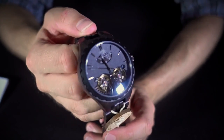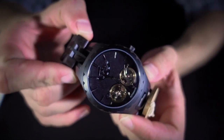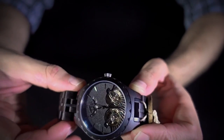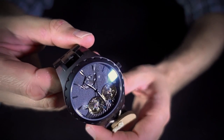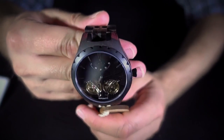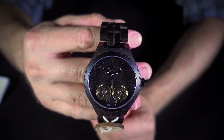So let's take a quick look at the watch glass here. Watch glass is, of course, the glass covering the face of the watch. Hopefully you can see it there. The watch glass on the Meridian series is made of sapphire crystal, which is one of several materials commonly used for watch glasses, and it's generally the most desirable. That is because sapphire crystal is very, very hard.